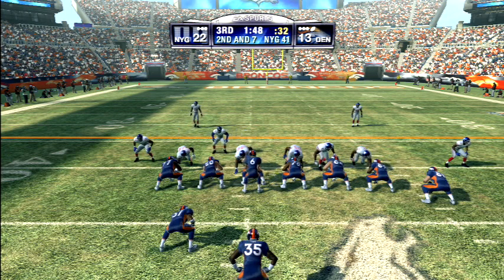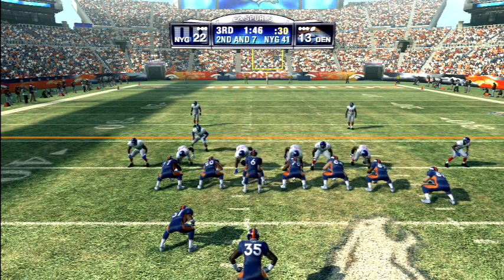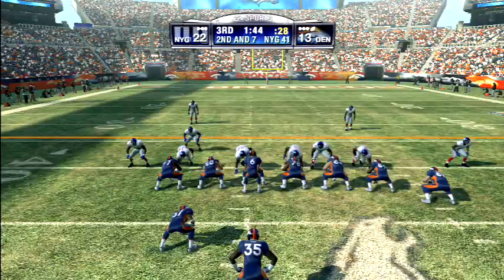Blue 45. Zebra, zebra. Watch the back. Whoever got the back. Let's go now. Let's go.